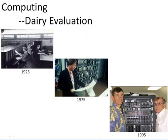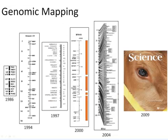So in computing, almost 100 years ago, the way we did computing and genomic research was by hand. Here at the USDA, we actually had hundreds of people employed who calculated by hand how good a dairy bull was. Luckily, today we have moved on to using blades and servers for that research. For genetic mapping, especially in cattle, we have been able to move from the linkage maps and marker maps of the 90s onto radiation hybrid maps, and then eventually we have the sequence of the animal.